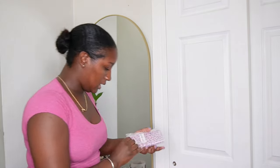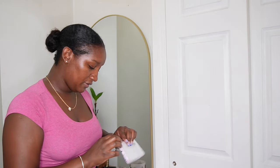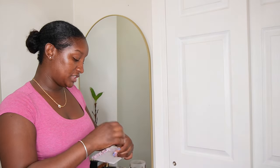It's kind of hot, but I can't even turn the air on or you guys won't be able to hear me. So I bought these phone cases. I do have the phone here. I need to change the tempered glass on it.